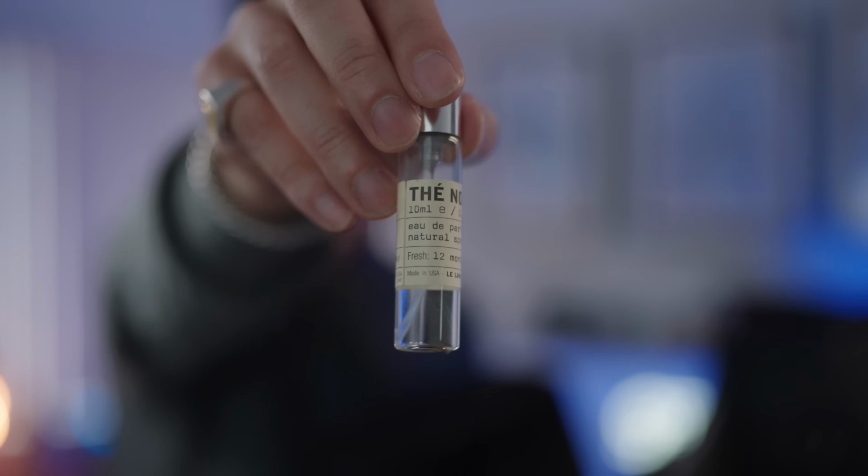Inside here, for some reason, I've just got some cologne. After a long flight, maybe a quick spray before I hop into a new city, especially if I don't have time to check in and shower at the hotel. Sometimes it's really just touch and go, but I keep something like that in here. This is from Le Labo. This is the Noir 29. I really like this recently.